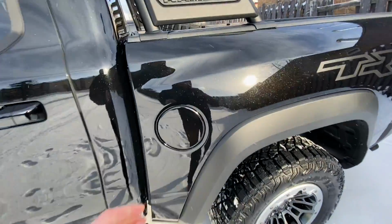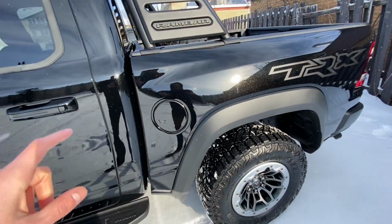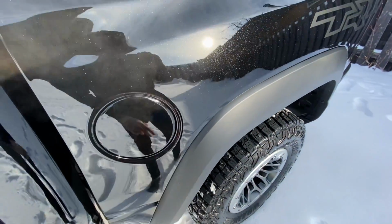Then we have this cool gas cap. It's perfectly circular, which you don't see in too many gas caps anymore, but they did bring back this look. I really like it. Pretty cool.